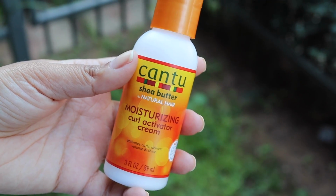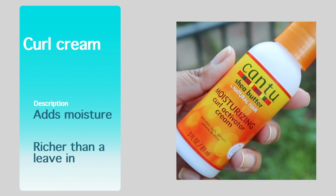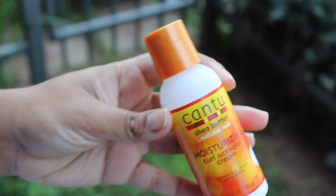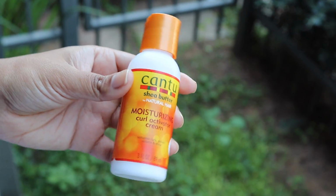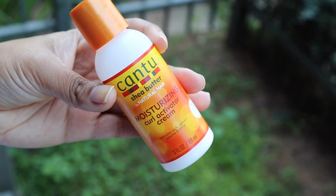Next up, curl cream. I like to think of curl cream as the sister to leave-in. Think of it as thicker, richer, and it usually does add more moisture than a typical leave-in would. Once again, depending on what your hair is asking for, you don't have to incorporate all of these different stylers into your routine. You can choose the ones that suit your hair. For me in particular, I like to use a little bit of leave-in and then a tiny bit of this curl cream right on my ends.